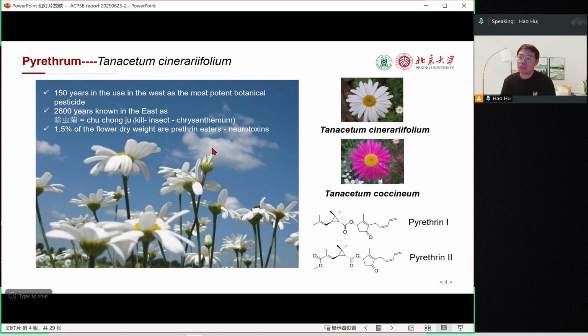So I will introduce a special plant in the picture. Pyrethrum is a perennial herb from the Asteraceae family. It shows strong resistance to aphids and has been used as a natural insecticide in the West for over 150 years, and that's because its flower heads produce pyrethrins, a type of terpenoid compound.